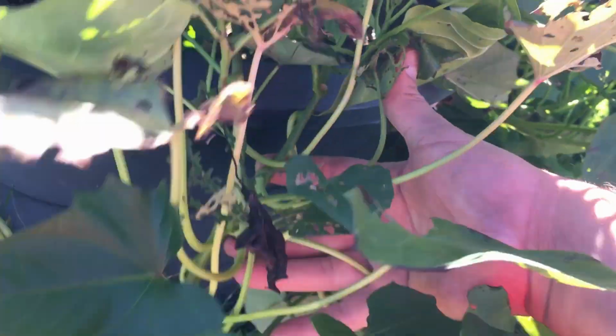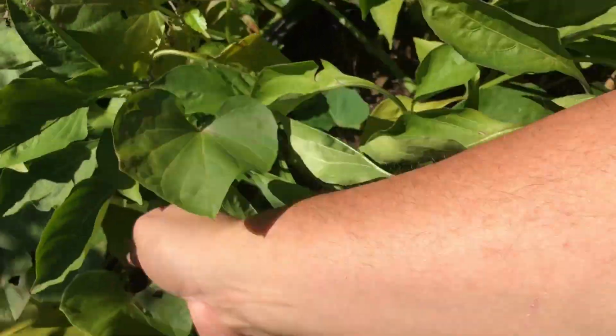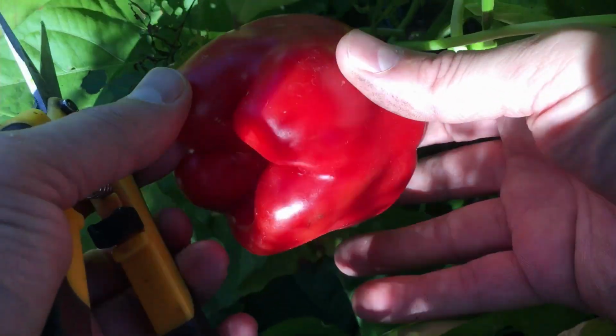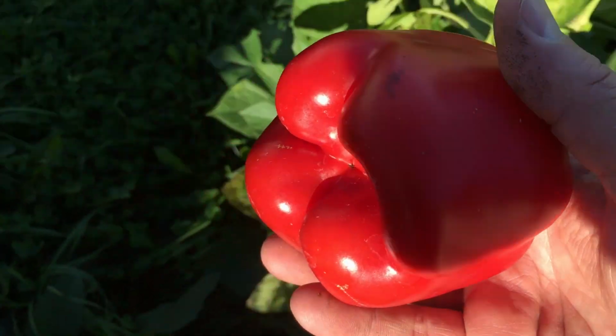And underneath here we have some sweet potatoes growing. So once we get our pepper plant out of here, once we get all of these peppers off of here, then we're going to have the opportunity to harvest whatever grew underneath. Take a look at the size of this bell pepper. That is magnificent. Oh wow, absolutely love this plant.